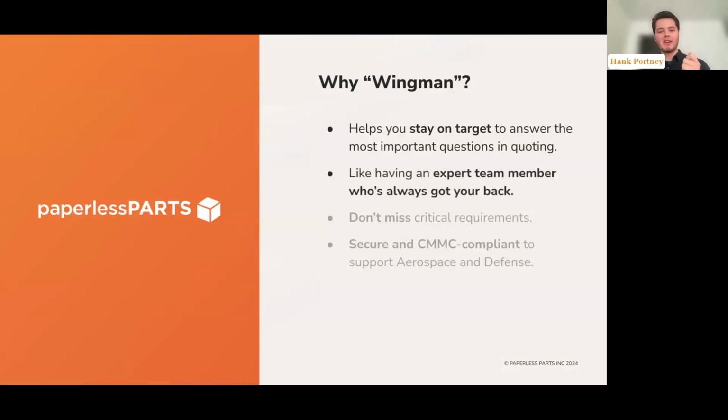Wingman is going to be like having an expert team member who's always got your back. A key word there is expert team member. Wingman understands manufacturing, unlike other AI tools, and therefore can help you do your work with the context that you might be lacking or that it knows things like you do.